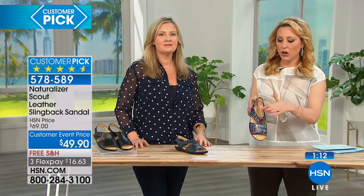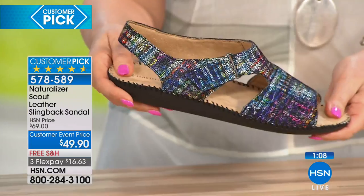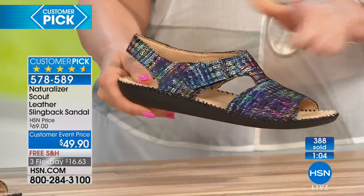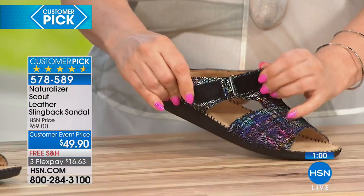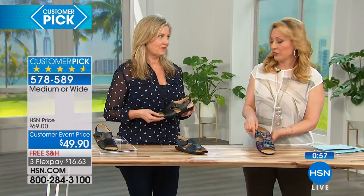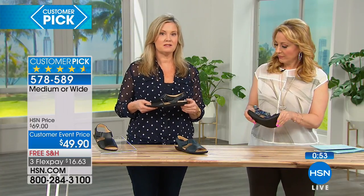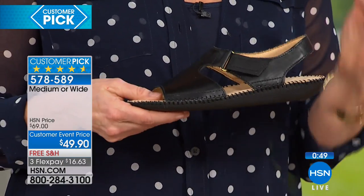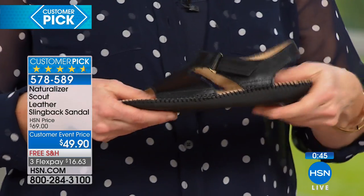So I'm told last call on this, we have like a dozen pairs left. So you could tell that these have been popular online. Sizes 6 and a half through 12, medium and wide width. So I know we only have about a minute, so let's quickly give 30 seconds on this. Yes, Scout, she is truly our best seller. She's been with us for quite a long time. She's a great weekend shoe, travel shoe, for your summer vacations.